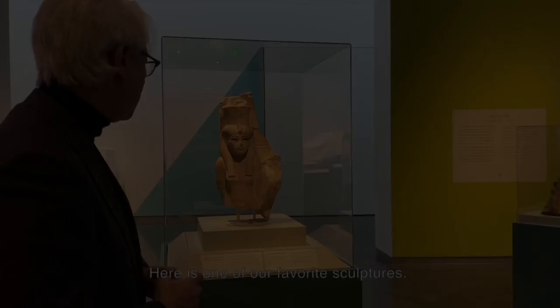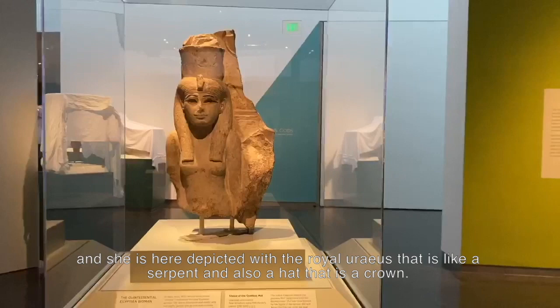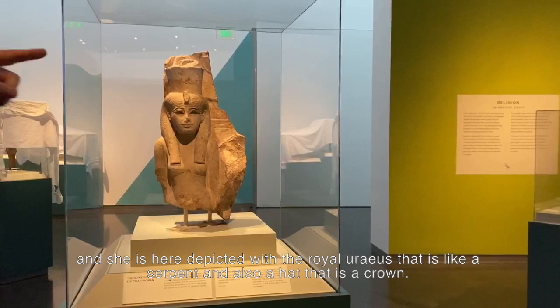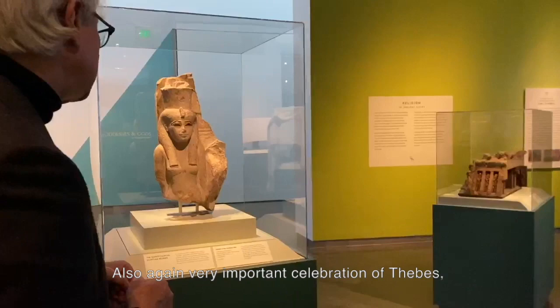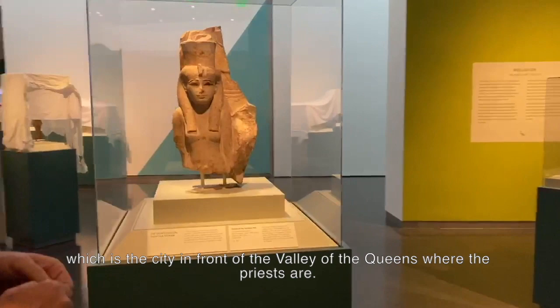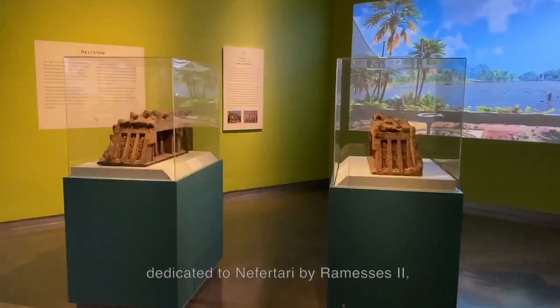This is the representation of the goddess Mut, and she is here depicted with the royal uraeus, that is like a serpent, and also her hat, that is a crown. And she is the royal spouse of the god Amun-Ra. Also, again, a very important celebration of Thebes, which is the city in front of the Valley of the Queens, where the priests are. Now, on the other side, we have a replica of one of the temples of Abu Simbel, dedicated to Nefertari by Ramses II.